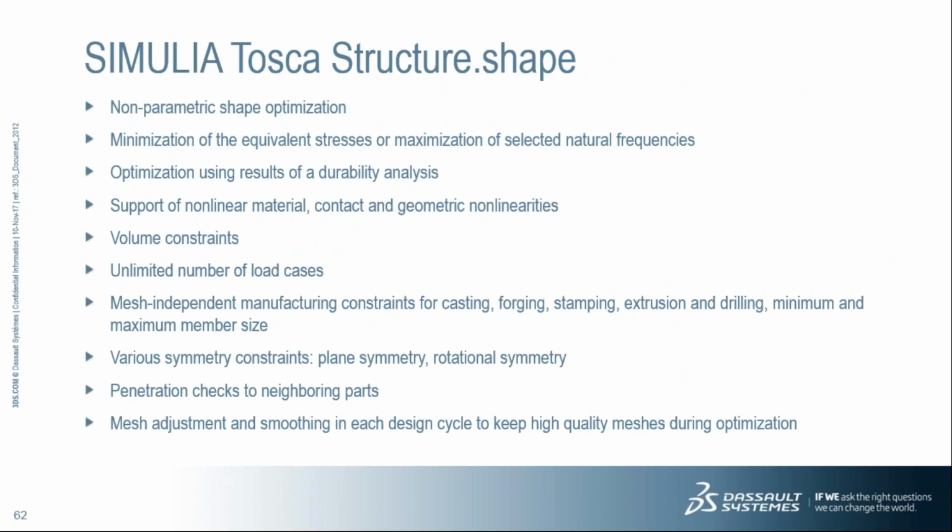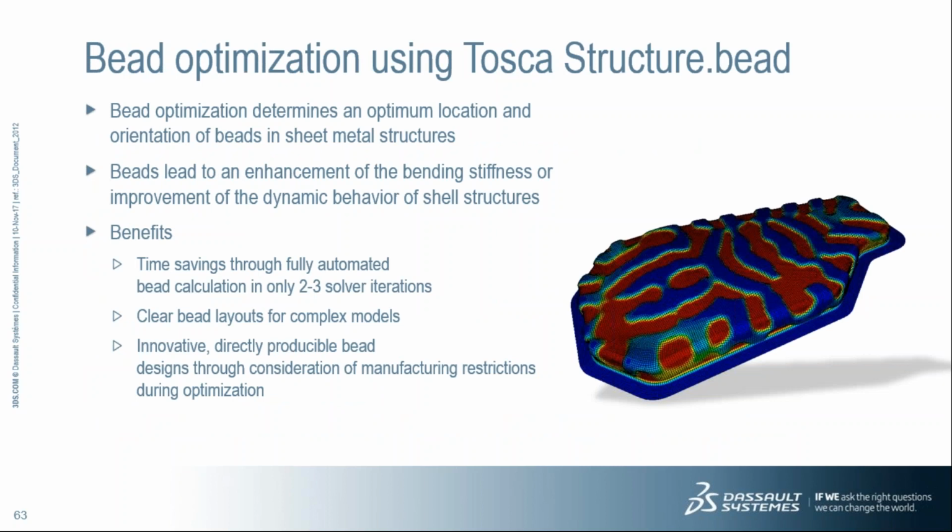So there is non-parametric shape optimization with minimization of the equivalent stresses, optimization of selected natural frequencies, and optimization using results from a durability analysis and so on. Volumetric constraints can be applied, as well as various symmetry constraints like plane symmetry and rotational symmetry. The fourth module in Tosca Structure is the bead applications.